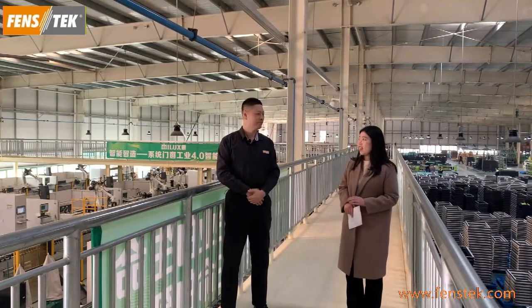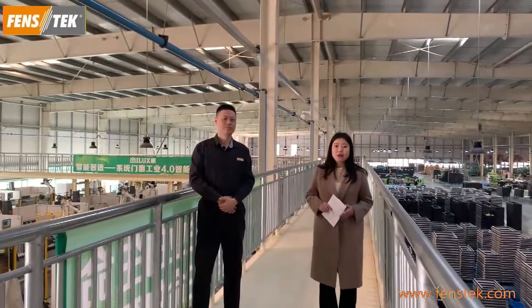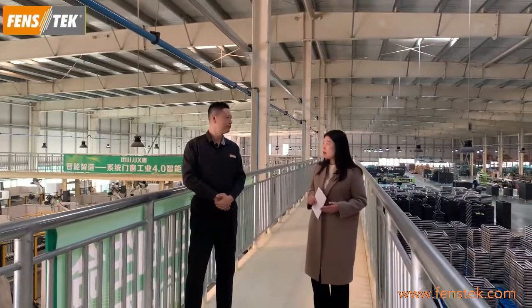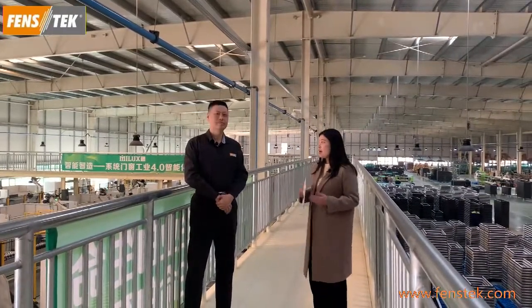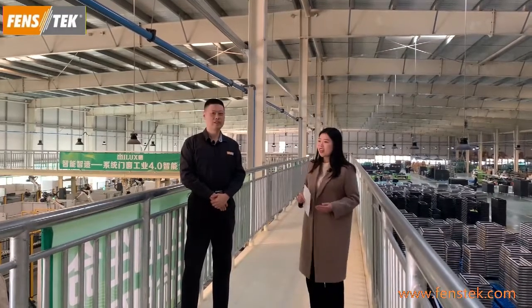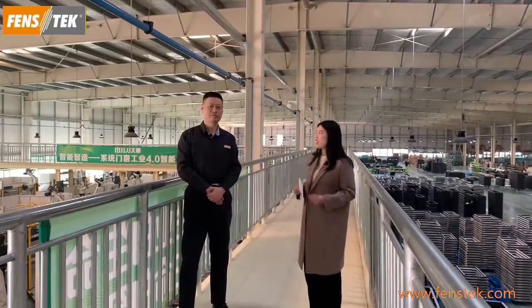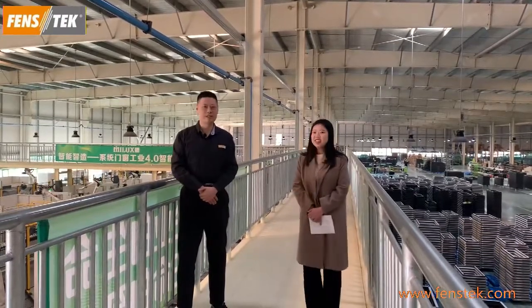Exactly. Actually, we are very glad to help customers build intelligent smart factories, leading Industry 4.0 in the window and door fabricating industry. This is the FENSTEK concept. Yes, exactly.